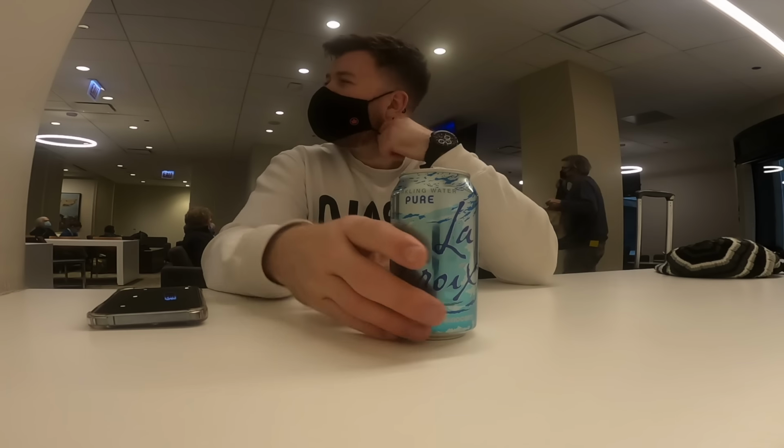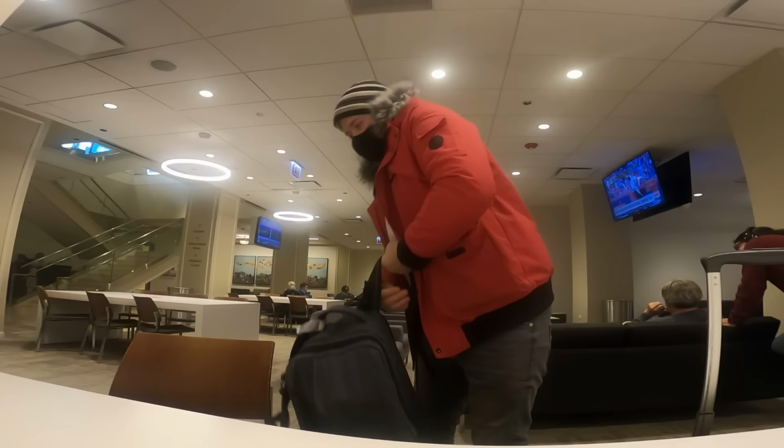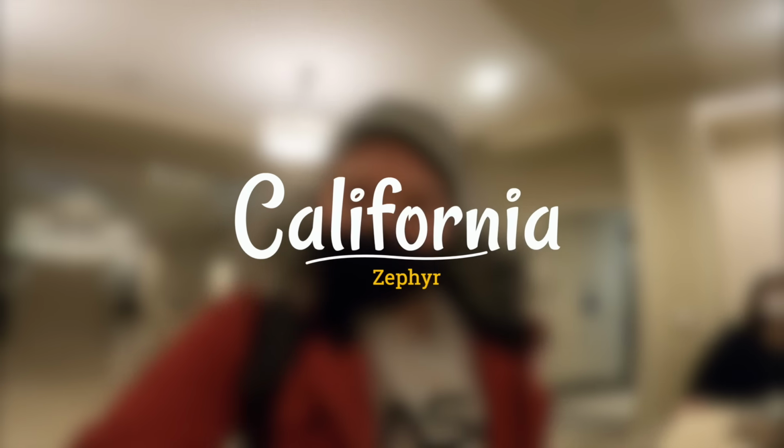Well, it's no Delta Sky Club, but it's enough to quench your thirst prior to getting on board. Talking of which, I make it boarding time for our train today, the aptly named California Zephyr. I appear to have joined the very end of the California Zephyr conga.